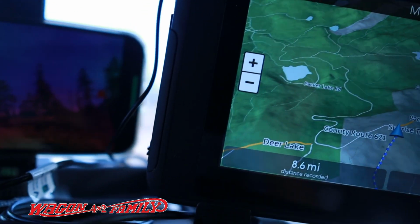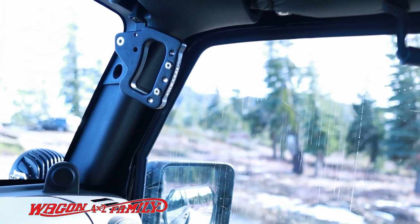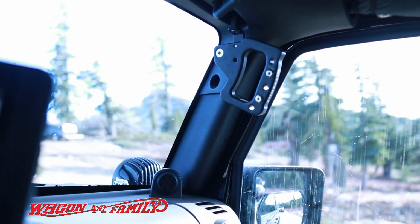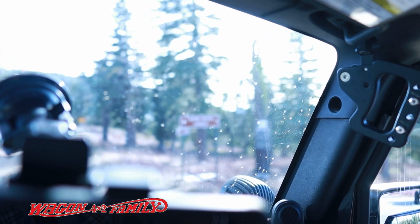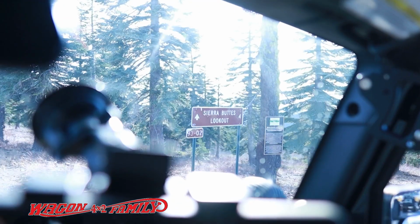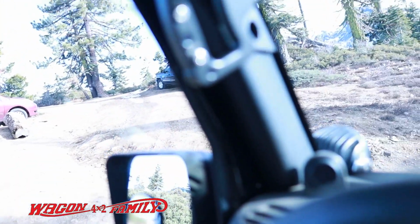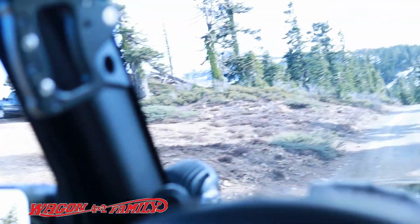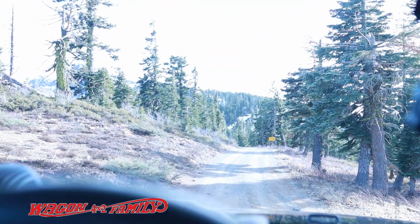Oh, here we go, hold on a sec here. Oh, okay, a little turn off, Sierra View Lookout Tower. Oh, right here, here we go. Sierra Butte Lookout Tower. Okay, so it's just a gravel road and people are parked right here. State Line Road. I hope we can drive.